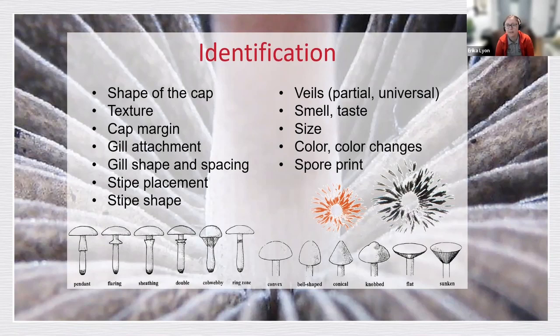Smell and taste. When I say taste, I don't mean eat. I mean take a little bit, chew it, spit it out. That said, there are some mushrooms that you don't even want to taste a little bit, like deadly Galerina. It's got deadly in the title for a reason. Size is important too. It's important to know the size range of the species you're dealing with, but size can be deceiving because a lot of times the size changes throughout the lifespan of the mushroom.